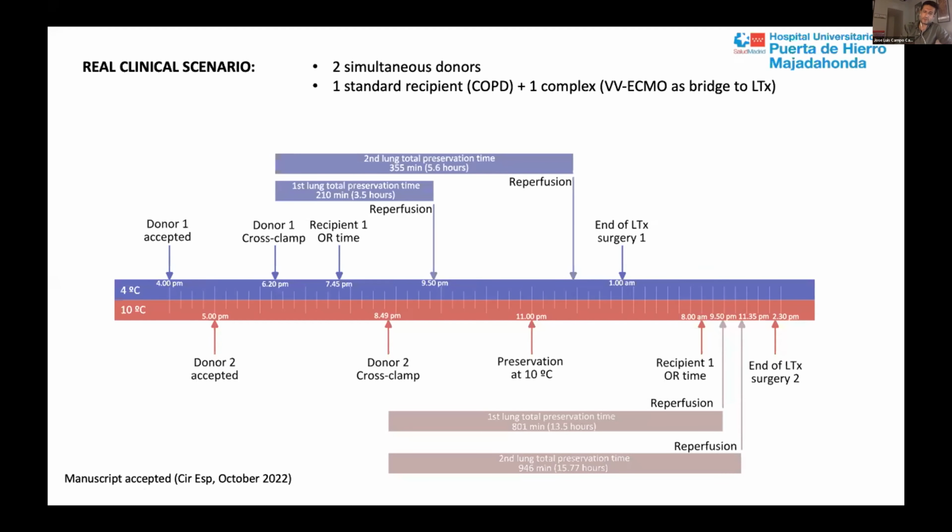And then we had another donor, a local donor, for a regular COPD patient. So we decided to intentionally prolong the cold ischemic time for the donor that went to the more complex case and do that complex case the next morning. So the first donor's cross clamp was at 4 p.m. and we did the transplant right away after the retrieval.